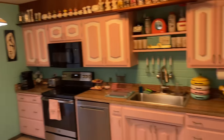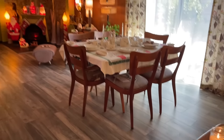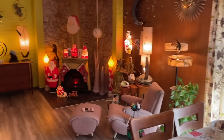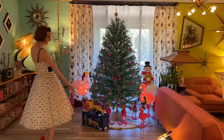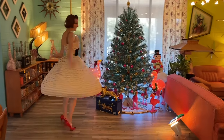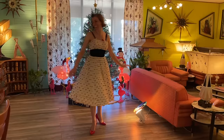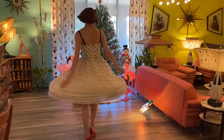We've seen the kitchen, the cocktail lounge, and little dinette here. That coffee table. Whoa, I know. The dining room and sitting room and the living room. And now the Christmas tree. Here we are with Emily Twirls.